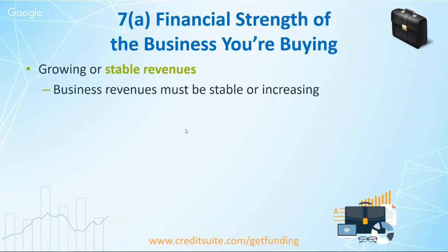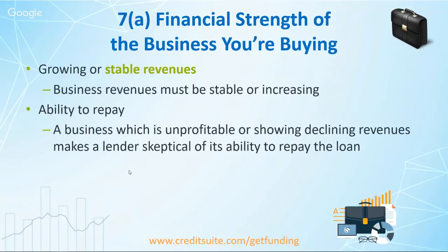Okay, so growing or stable revenues. Business revenues must be stable or increasing. SBA and all lenders want to see this. What they don't want to see is that you're coming to get money when you're desperate. They want to see the business is growing. They want to see the revenues increasing month to month. They want to see profits increasing month to month. Maybe if all those factors aren't showing an increase, they want to see growth. They want to see that the business is growing, not losing steam and losing value. They don't want you to get this money and use it to try to save the business. They want you to get the money and use it to continue to grow the business at a faster or bigger pace.